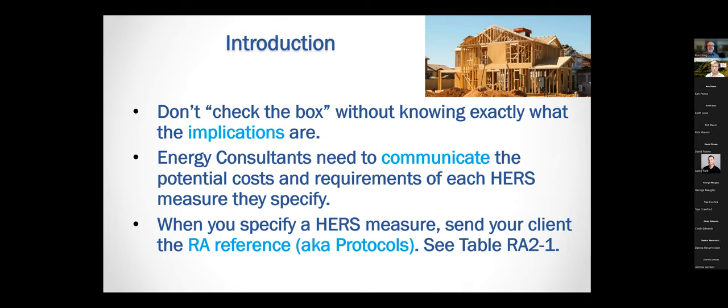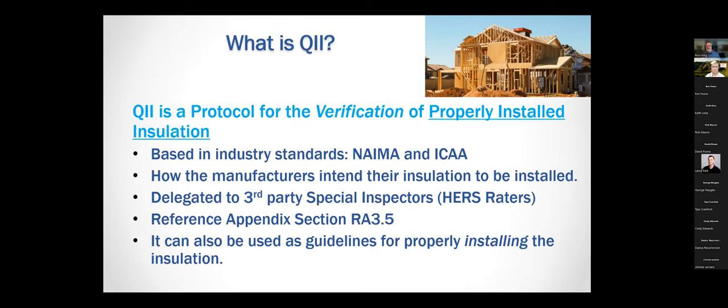Same as the forms, the CF2R and CF3R forms can also be used as checklists. All right. So what exactly is QII?